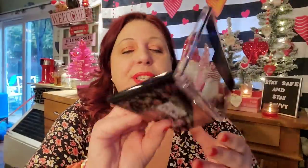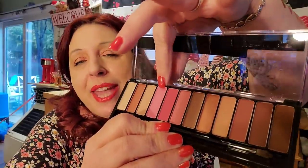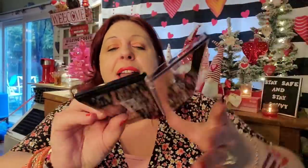I only used it once, but I can tell you guys right now that the colors that I have on my eyes are this pink right here and these two colors right here. And this palette is beautiful. It does come with a dual-ended brush. I like this brush. It's not bad. I don't really use these. These don't work for me. I'd rather use my finger, but I'm going to swatch this for you guys.